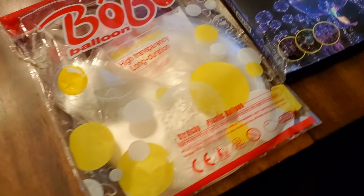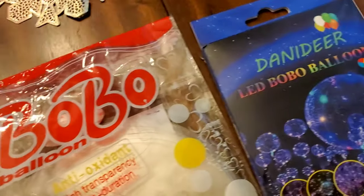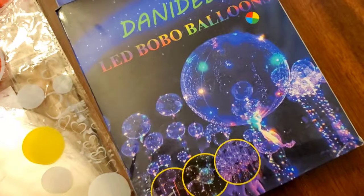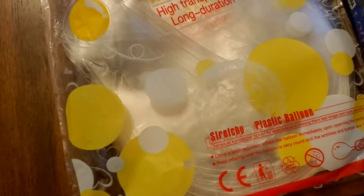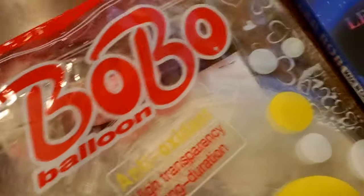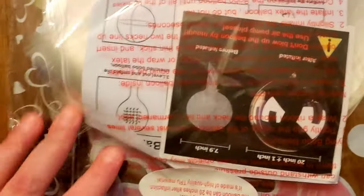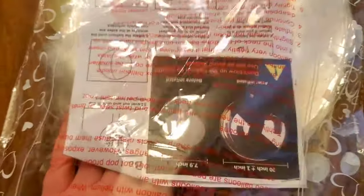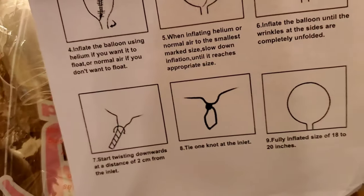Yeah. 3 days later. All right, so I got so excited about those balloons we saw at Party City that I got some online. So this one comes with balloons and the LED lights, and this is the way the 50 pack of balloons looks when you get it. So it comes in this big packet, and you can see it's supposed to go up to 20. No, it's supposed to be up to 20 feet wide. See? That's how you tie it.